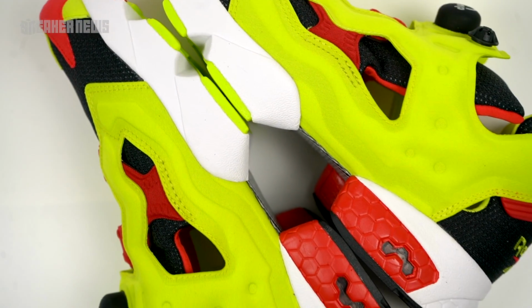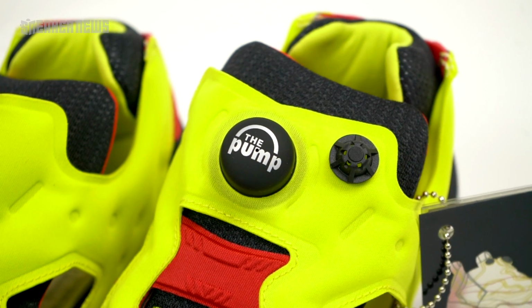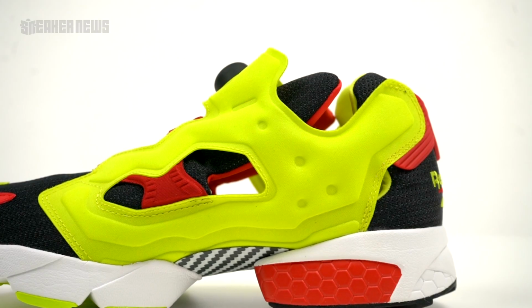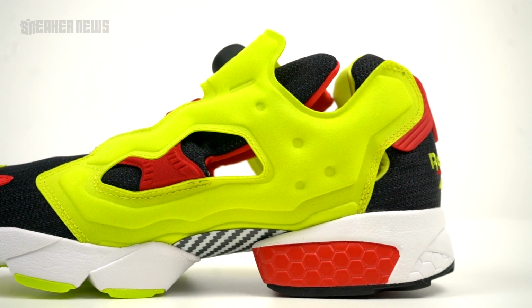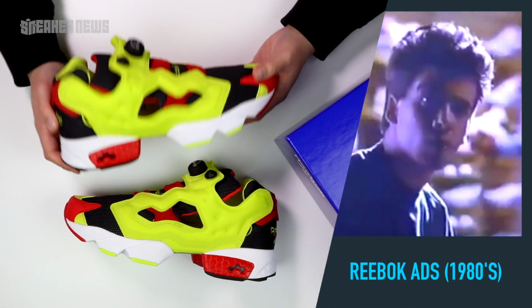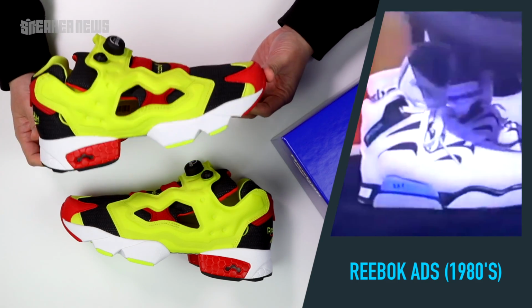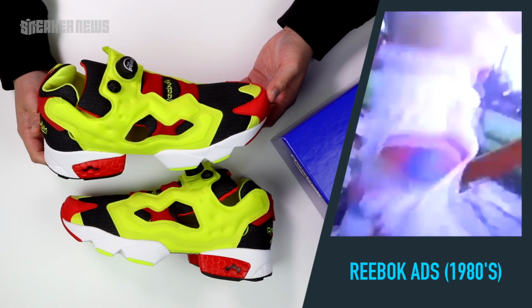The Instapump Fury isn't just a sneaker, it also pinpoints a very, very important moment in Reebok's timeline, especially in the 90s when they were just killing it. Reeboks in the 90s and even in the 80s, they were probably the number one brand. They're the most popular. They're putting out some really, really good basketball shoes, and the Instapump Fury is probably their most iconic running shoe of all time.